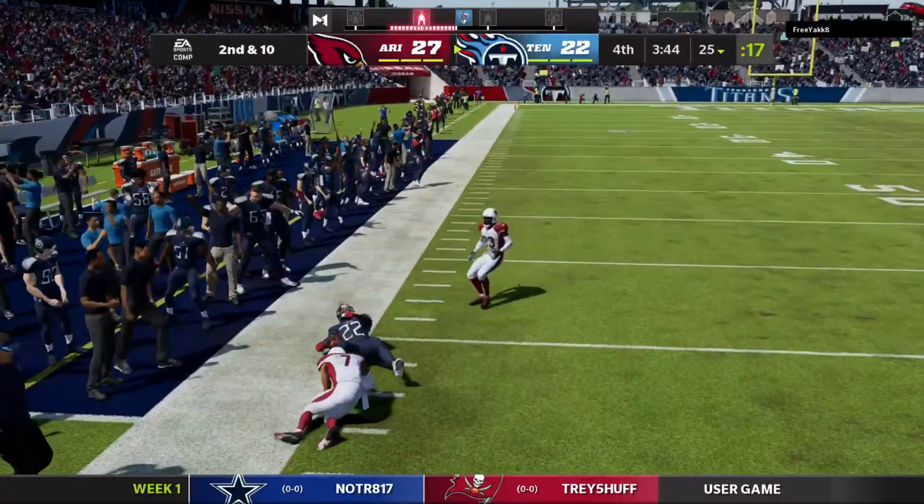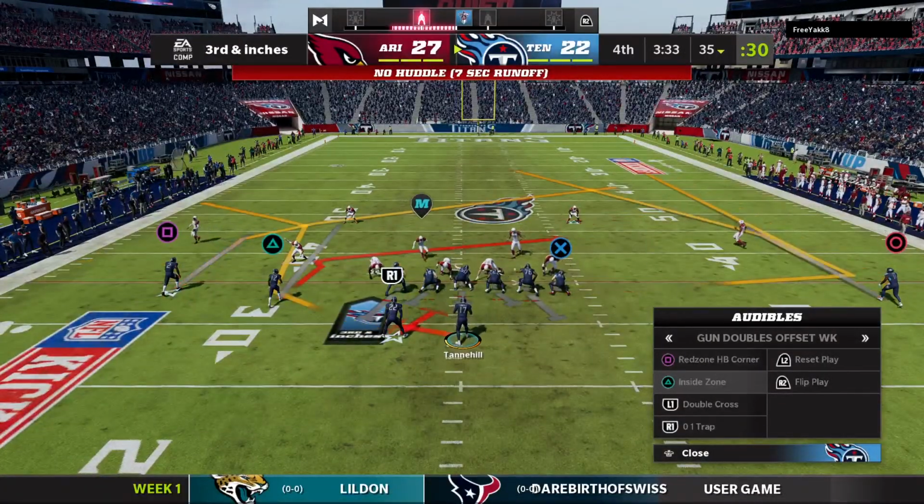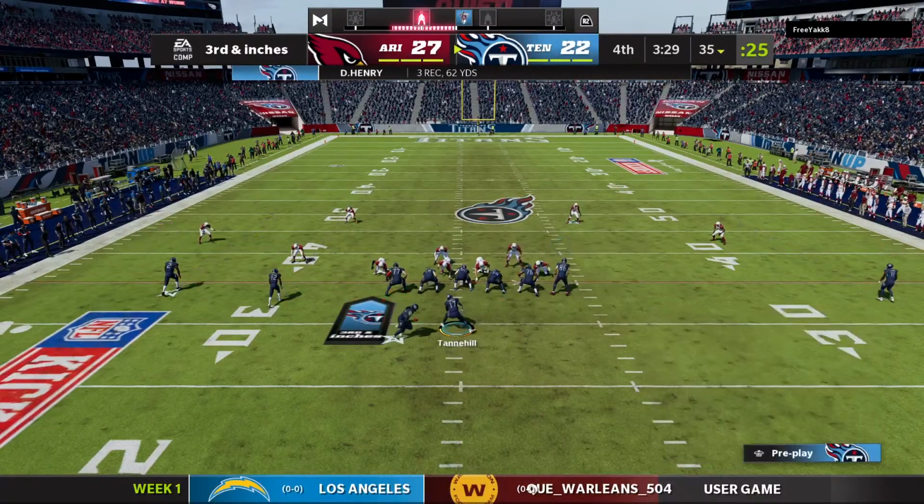Here's a throw to his running back. It's complete, and he's able to take this one up to the 35-yard line. 9 yards, and that leaves him just short, so it'll be 3rd and less than a yard.